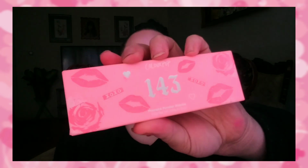So at number 6 and 7, we have from ColourPop 143, which is I Love You. It's a little pink mini palette. And then we have S.W.A.K right here. I think it stands for Seal with a Kiss. Yeah, so cute little mini palettes.